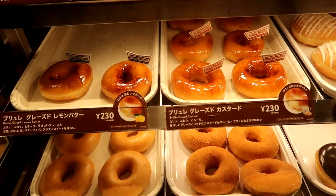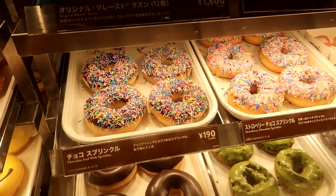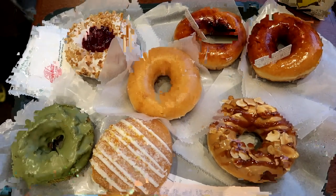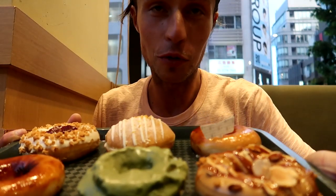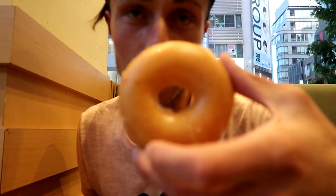Right now it's time to get in. Just as you can see them, they look really good. I don't know, I tried them one time in the US, or two times, or three times, I don't know. But let's compare them. Just our only available flavors in Japan, but for sure we got also one original glaze that I really want to try and to compare the first bite of my first Krispy Kreme donut from Japan, guys.